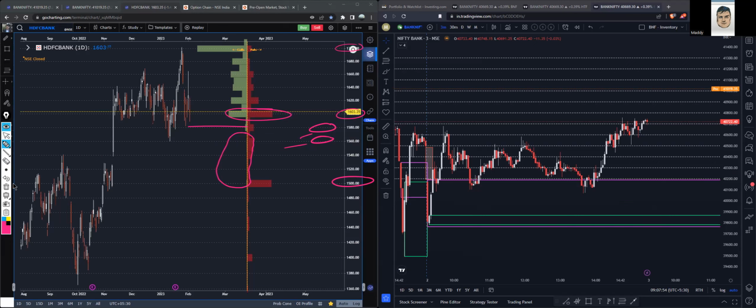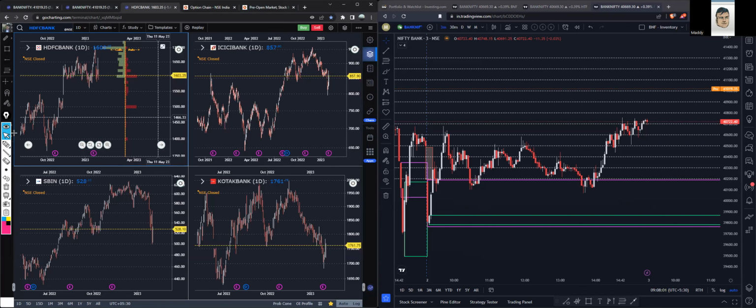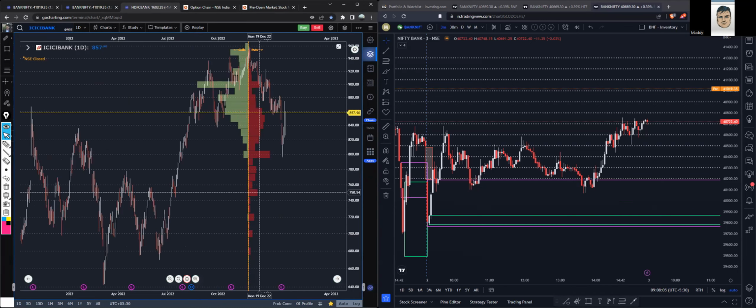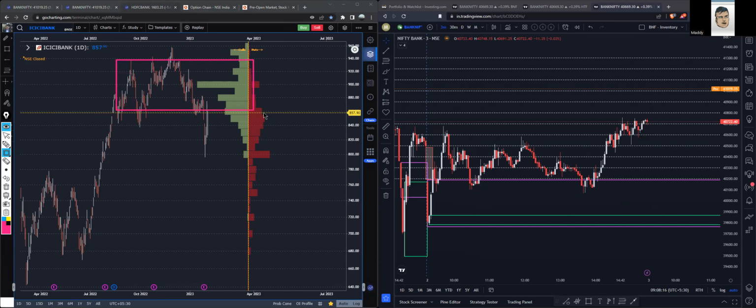Okay, so I'm just quickly scanning through the components of Bank Nifty. So this is HDFC. I'm seeing more put positions created. This is ICICI. Yes, ICICI, it is back into this bigger balance. So what I mean by bigger balance is, this is the overall balance. So the previous day high, so the auction should continue developing higher in this balance.